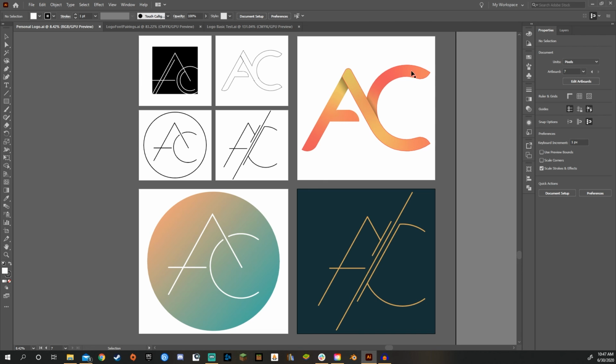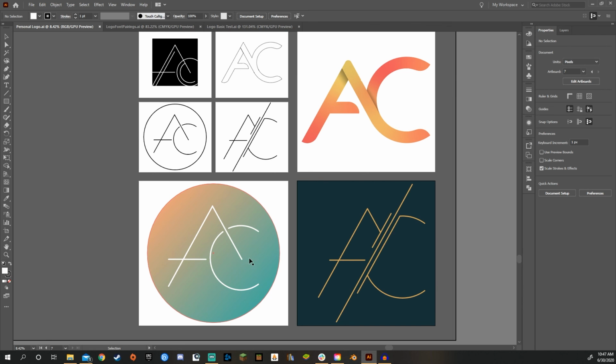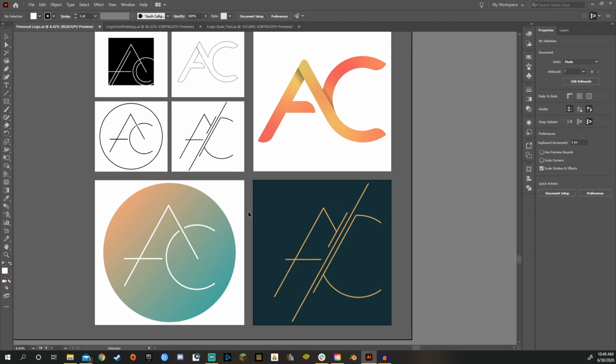So here we got kind of a free-flowing gradient kind of thing. Each one of these is its own little path, which I kind of like. So it's like on different layers almost. Not so sure about the colors, but colors are always changeable. For this one, I really like it. It's my two favorite colors, kind of like an aqua teal and an orange. But I'm just not sure if it fits what I'm going for, but we'll see. It may turn out that I like it.